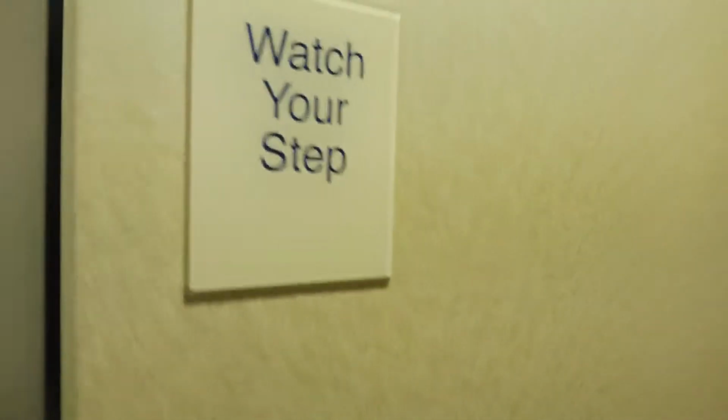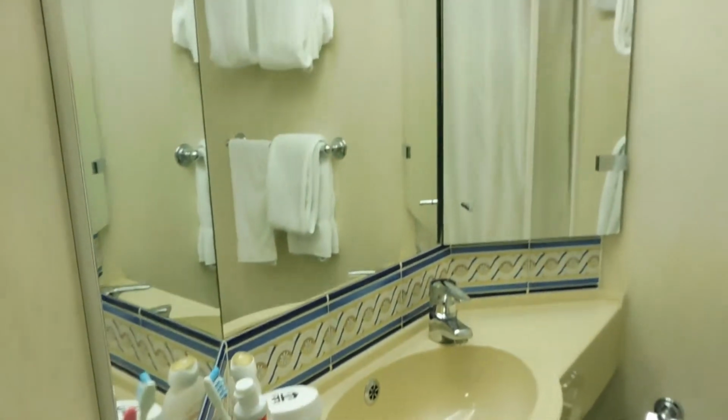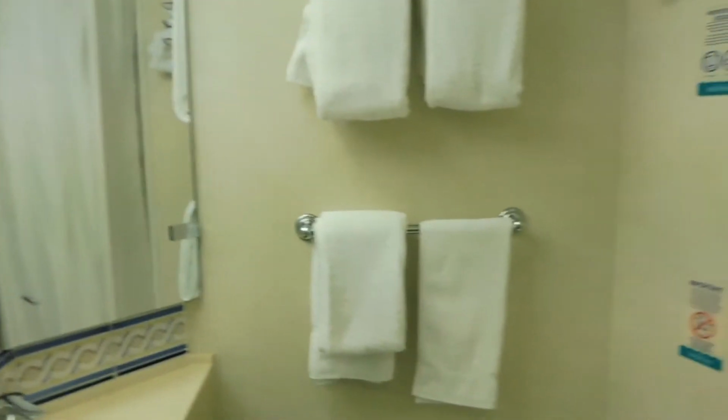And in here is the toilet, bathroom, shower area. Now, as you can see, just a basic standard Royal Caribbean interior bathroom combo. And this is the shower cubicle area.